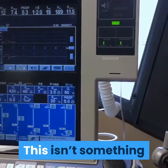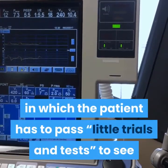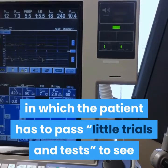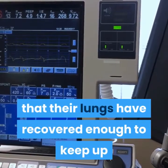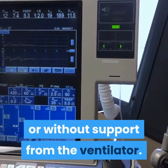This isn't something that happens suddenly, instead it's a gradual process in which the patient has to pass little trials and tests to see that their lungs have recovered enough to keep up their blood oxygen level with a temporary reduction in or without support from the ventilator.